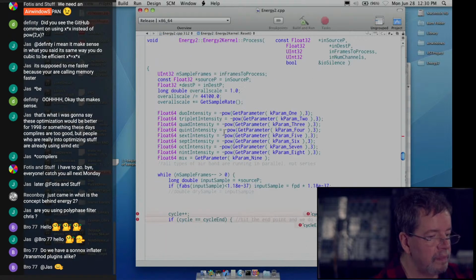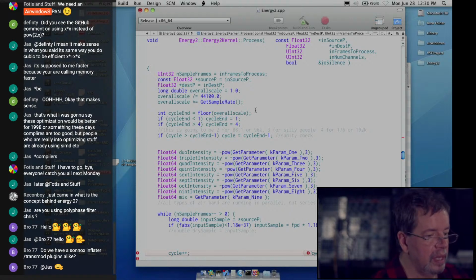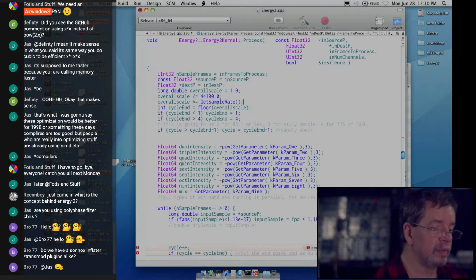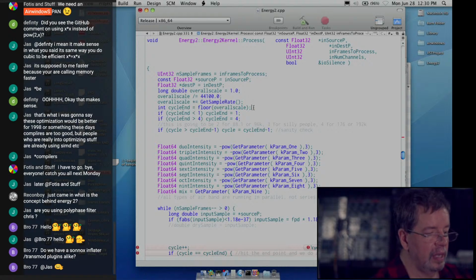So reset is fine, and that's the bit that was missing. And it turns out I do need to have overall scale there after all. I've got a feeling that if I go to 48K, it's not going to adapt perfectly, but 48K never worked perfectly with this anyhow, so I'm not going to worry about that. Or maybe I will, but not right now. Possible future bug fixes. So we've compiled, we've succeeded.